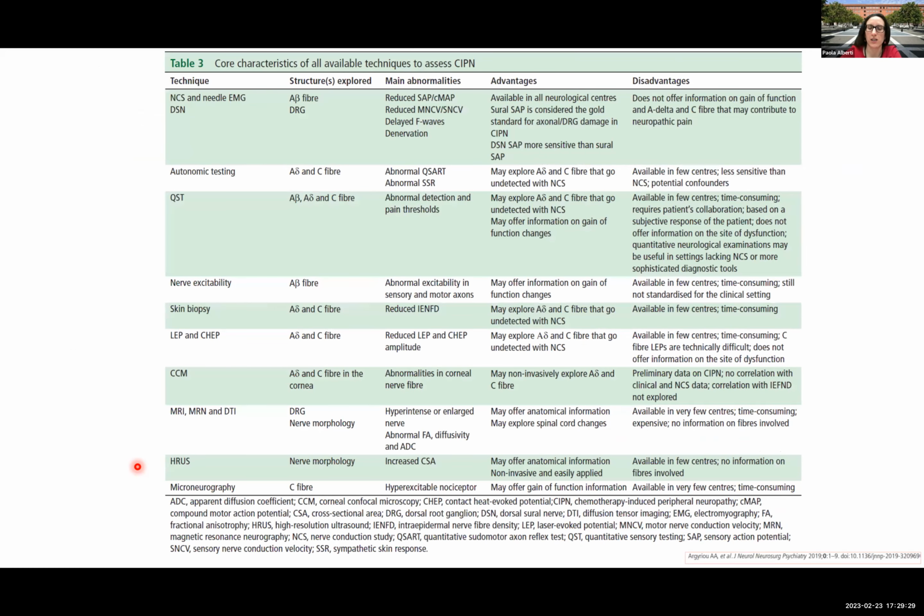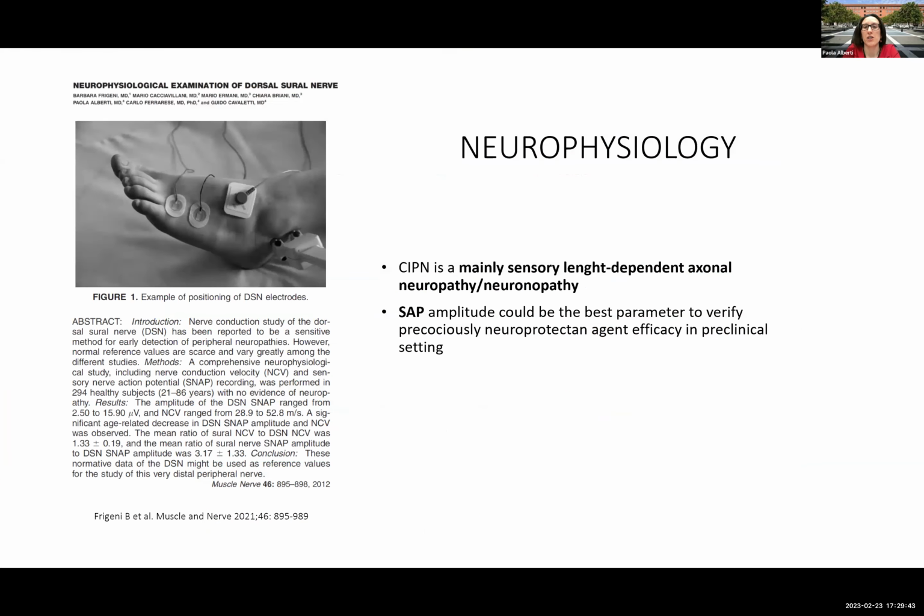Of course, we are speaking of peripheral neuropathy, so the simplest exam you might run is nerve conduction studies and EMG, the classical one when you suspect neuropathy is there. Neurophysiology might be very handy because CIPN is length dependent. This definition matches what I said before. Symptoms start at the most distal portion and they eventually go back, reaching the center of the body. Therefore, you can test very distal nerves to get an earlier diagnosis of this condition.